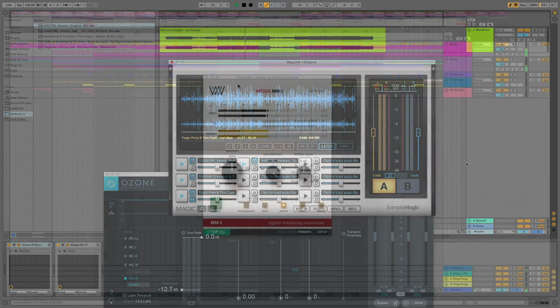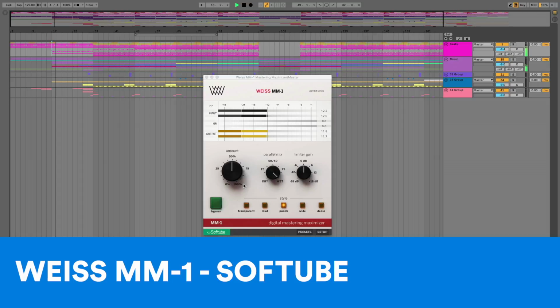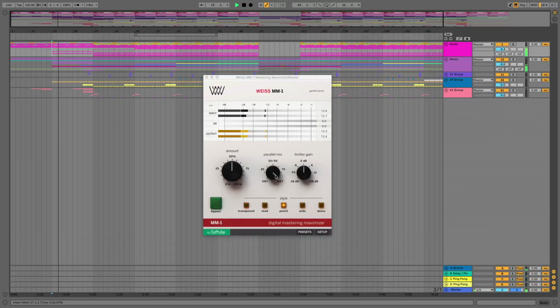At number 3, WEISS MM1 by SOFTUBE. If you're after a mastering limiter that's easy to use but has tons of character, here's a good piece of advice. SOFTUBE's take on the WEISS MM1 digital mastering hardware is fully endorsed and uses the same algorithms in plugin form. WEISS MM1 gives you 5 flavors of limiting: transparent, loud, punch, wide, and DS. And also gives you amount, mix, and limiter gain controls to round things out the way you want them, safe in the knowledge that your audio signal is going through algorithms respected by mastering engineers the world over.